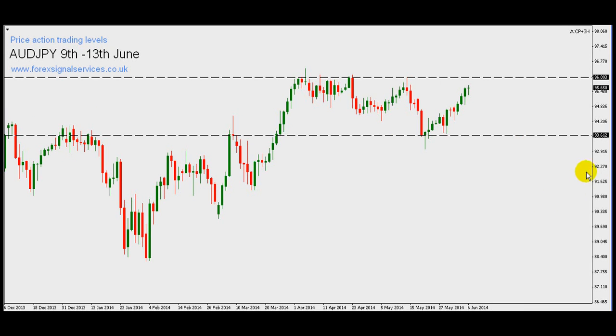Next one here, AUDJPY. You can see here we had this very nice pin bar out of this level here, which was previous resistance, so that's become support now, and we've also got resistance up here at 96.093. So in the interim, as we're close to the level, look for either one or two things: either a bearish candlestick to sell this back down from the 96 level, or a bullish candlestick or a bullish break and then a candlestick to show we're going long above the 96 level on AUDJPY.